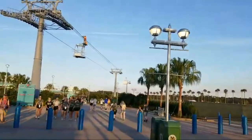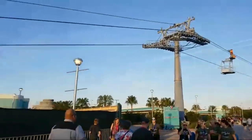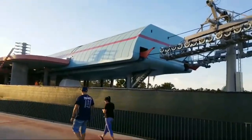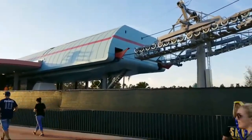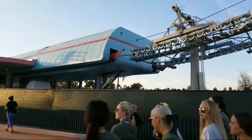But Disney has still announced that it's going to be the fall. But you can see they're really making progress. They're really moving along. So we might see some earlier than that, but it would probably be the summer if anything.